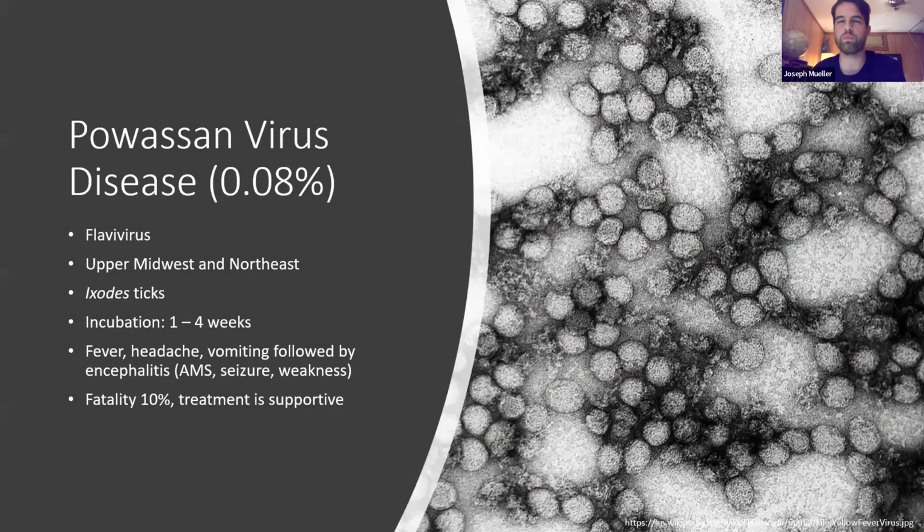We're getting down to the less and less prevalent ones. Powassan virus disease, I think, was about 40 patients in 2019 that I saw. This is a flavivirus related to West Nile virus. It's found in the upper Midwest, Northeast, Ixodes ticks. Incubation of about 1 to 4 weeks, with symptoms progressing to encephalitis. It's got a decently high fatality rate of 10%, and treatment is supportive. So lucky that it isn't more prevalent.